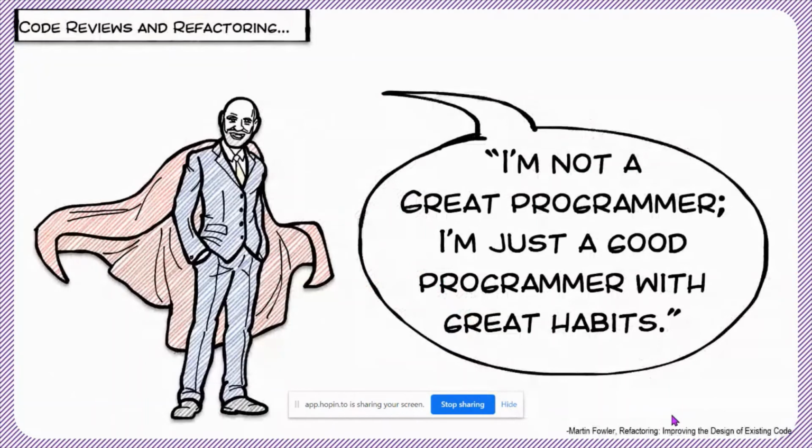Another area of concern when we want to maintain quality in our automation is using practices like code reviews and refactoring. I've shown a lot of superheroes and a few supervillains throughout this presentation. Well, here is my personal superhero. It's Martin Fowler, he of refactoring fame. He said, I'm not a great programmer. I'm just a good programmer with great habits.